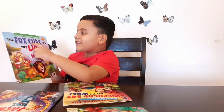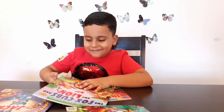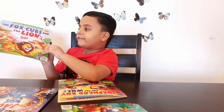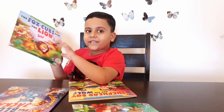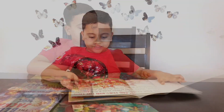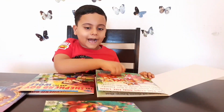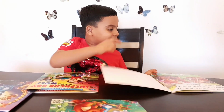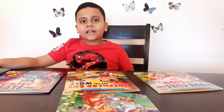These are the fox cubs and the lion. Let me show you more. So this is just the cover page. The cover pages are also as beautiful as the pages. So let me show you more. These are very colorful pictures and big words like the other book. And there's 16 pages in this book. I just love these books.